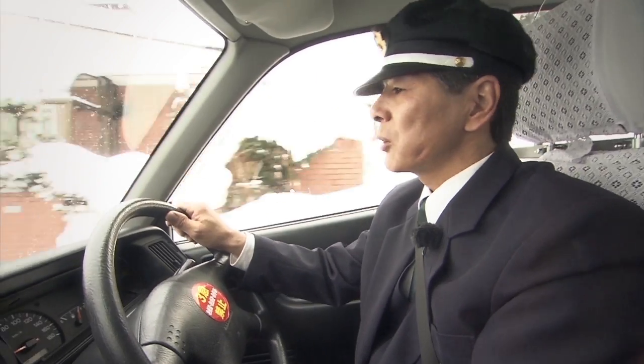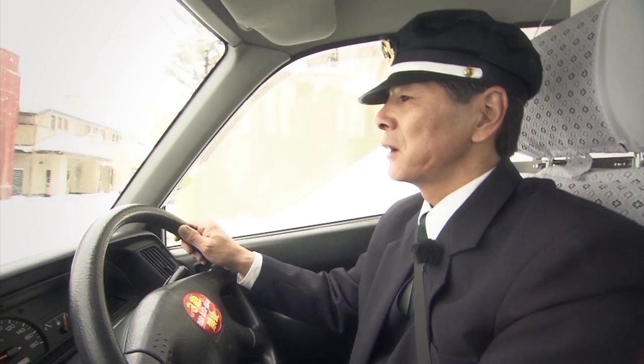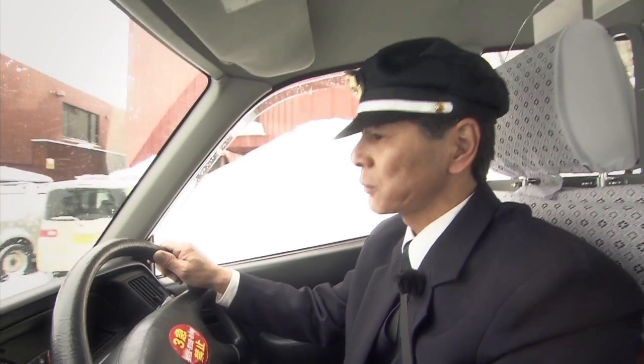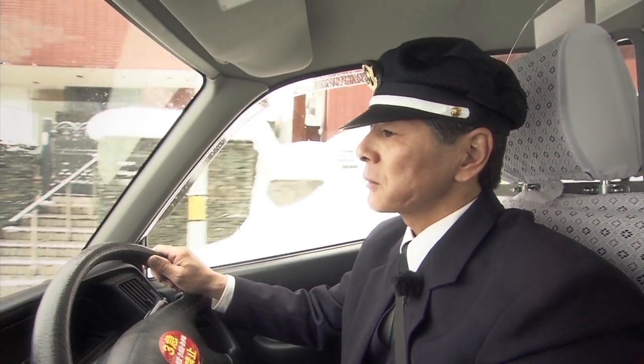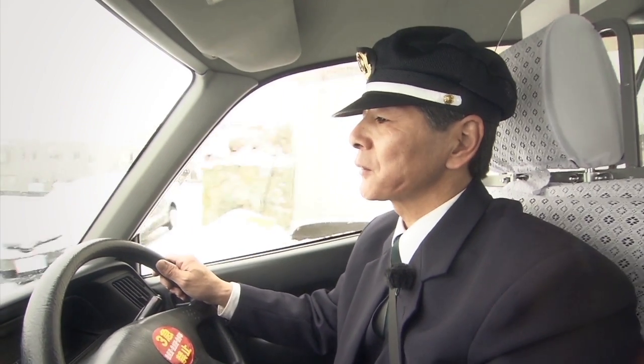If it doesn't go uphill when I need it to, I won't be able to get to my customers' destinations. And if it doesn't stop when going downhill, there'll be accidents. Either way, I need confidence that it'll perform well on ice. It's difficult to use tires that perform well in one condition, but don't do well in another.